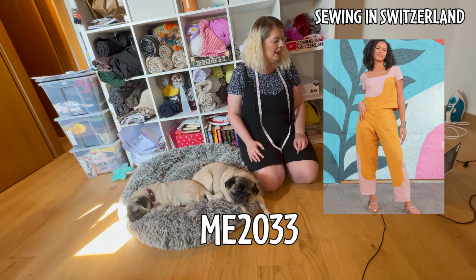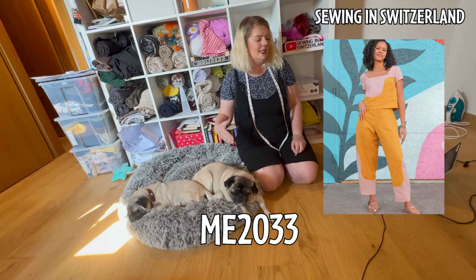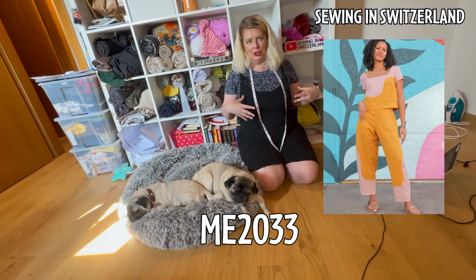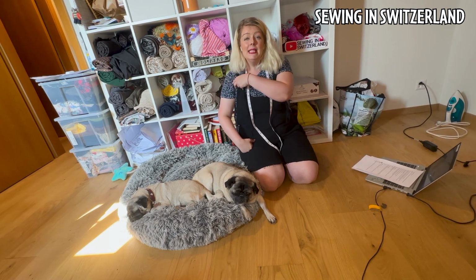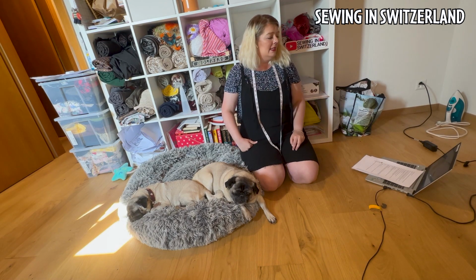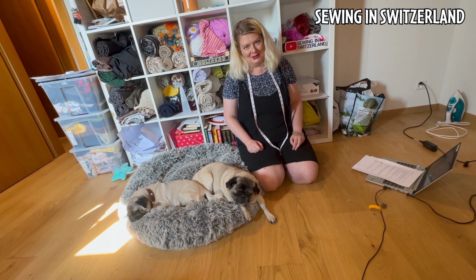I do talk about this one in a little bit more depth on the other video, but that's about the gist of it. You've got a tank top that you can either wear as cropped or slightly longer. You can add cap sleeves to it. It's gorgeous. It's really, really gorgeous. So I'm going to move on to the next one now.